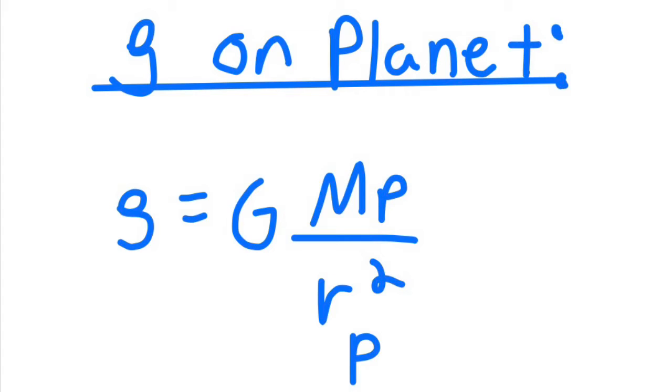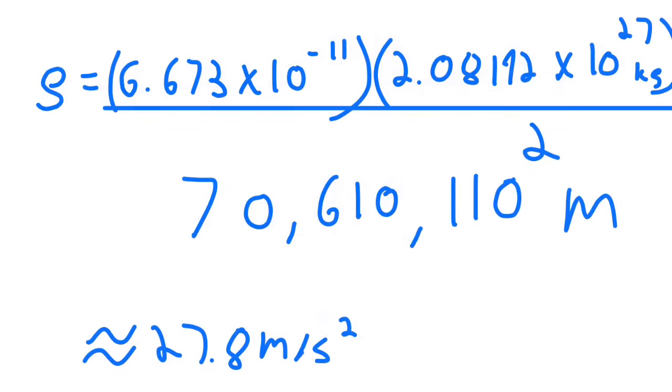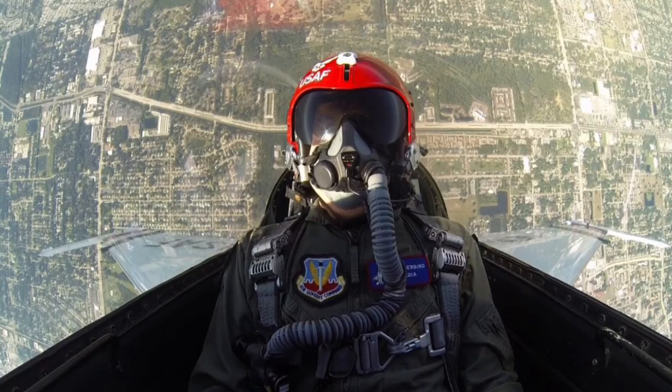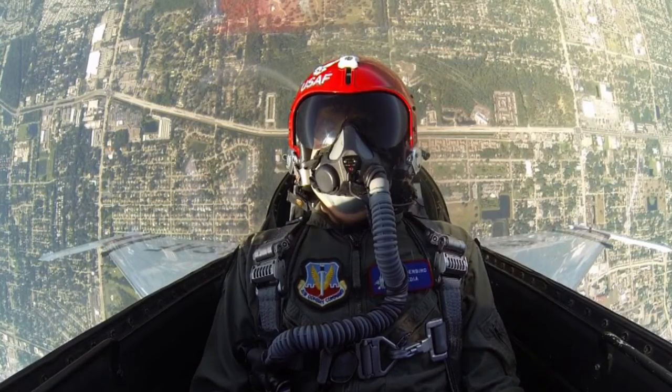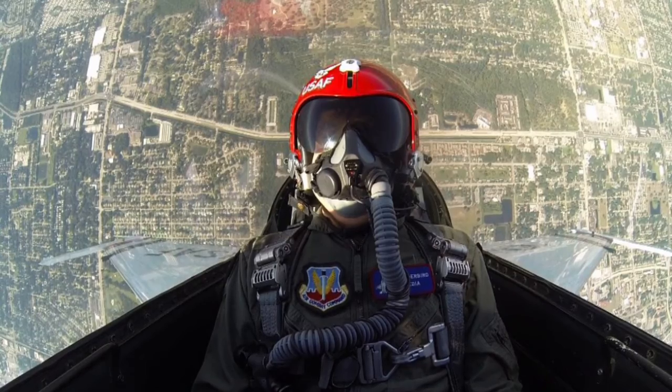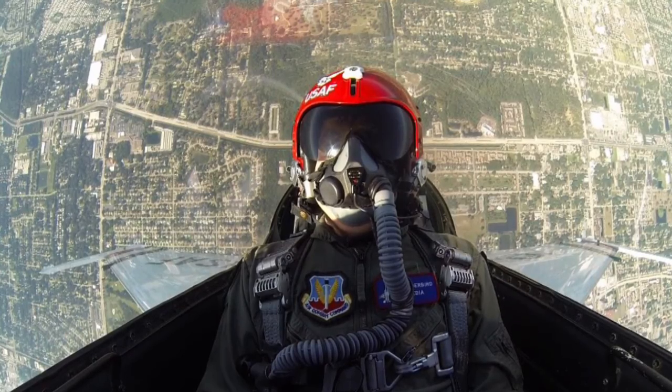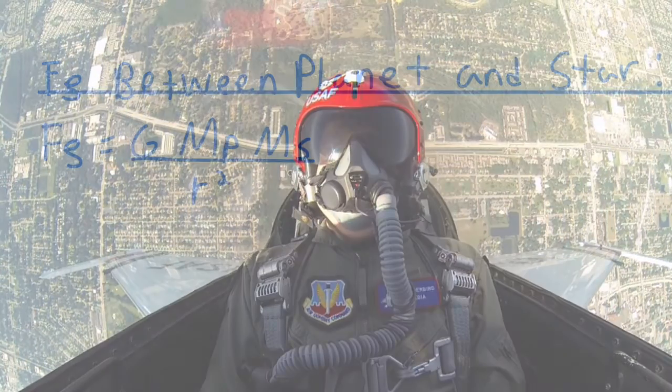We can use the formula g equals big G times the mass of the planet over the radius of the planet squared. Upon filling in for our knowns the universal gravitational constant, the radius of the planet, as well as its mass, we could figure out that the acceleration gravitationally is 27.8 meters per second squared. Upon analyzing this, we can see that this is 3 times that of what we experience on Earth. Somebody who were to experience this force would be a fighter pilot, but only for about 3 to maybe 10 seconds. Otherwise, if it was longer, it would be lethal. Deducing this, we would come to the conclusion that humans would not be able to withstand these types of conditions.